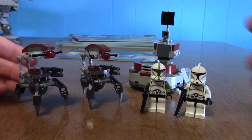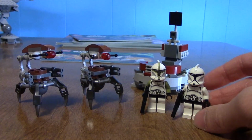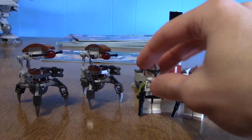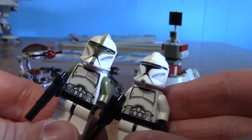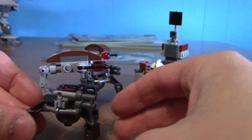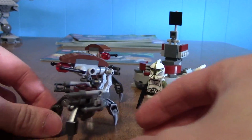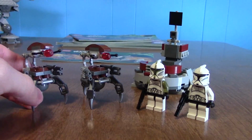Droid Battle Pack. This was the last year the Battle Packs retailed for $13 before they upped the price. But it has 2 great minifigures, the plain white clone and the green Sergeant clone, as well as these Droideka builds, which were not that great, but I made a custom Droideka. That video's on the channel from years and years ago. But they have some great pieces.